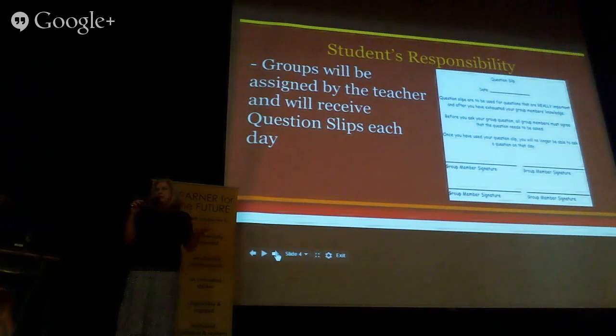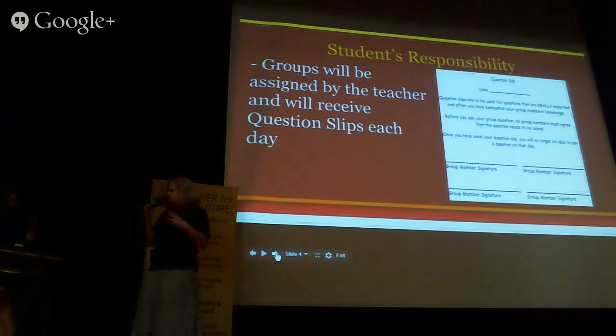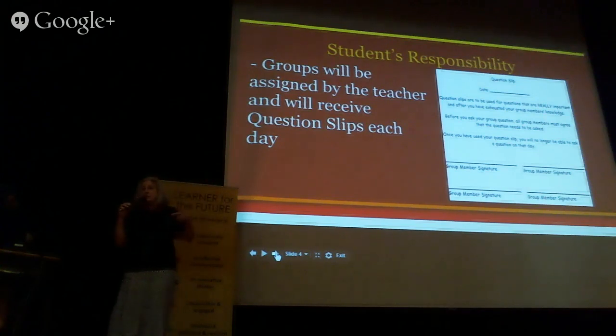So if one of them says, which mode are we supposed to work in? Then someone else in the group might say, Sherry said that. See, it's up there. So we might avoid the superfluous questions, and then the group would get tighter because they would be helping each other. So the question slip is a technique that we plan to try this year.